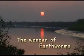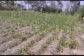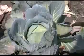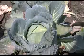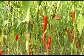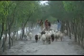The wonder of earthworms. Bangladesh is blessed with plenty of rivers and acres of cultivable land. Most soils are fertile by nature, and farmers are able to grow 2 or 3 crops per year on the same field.